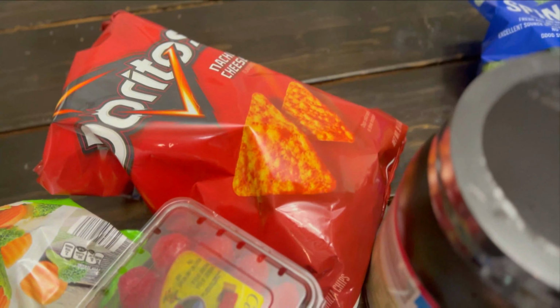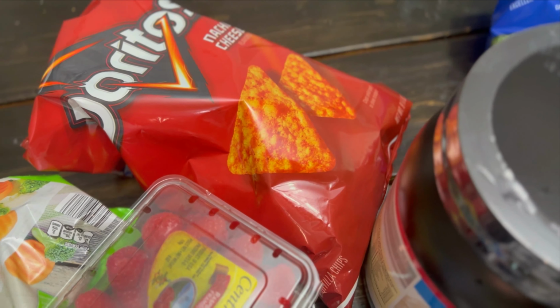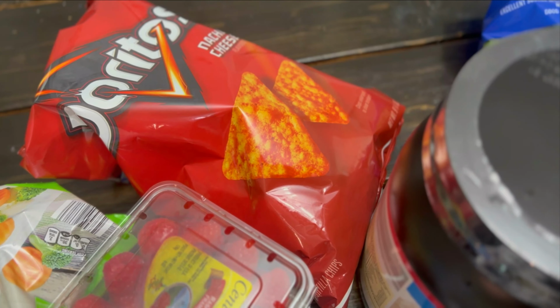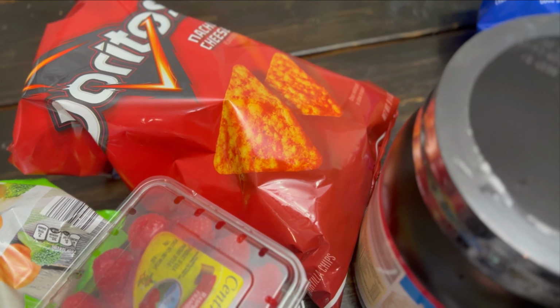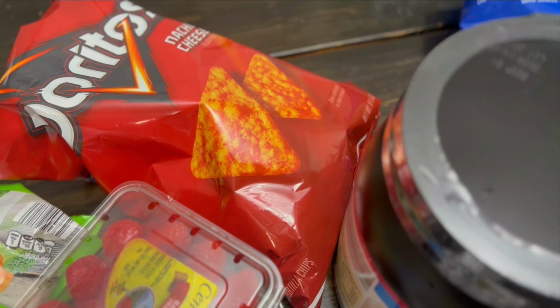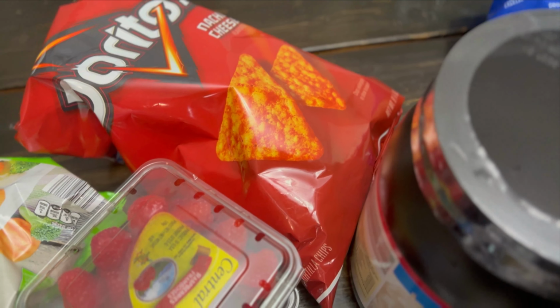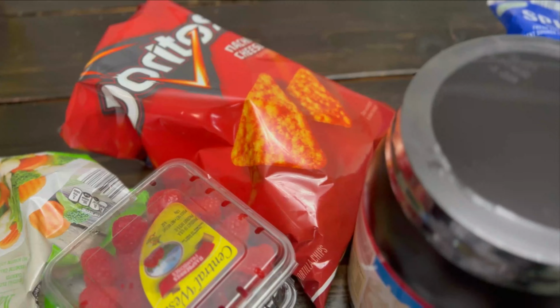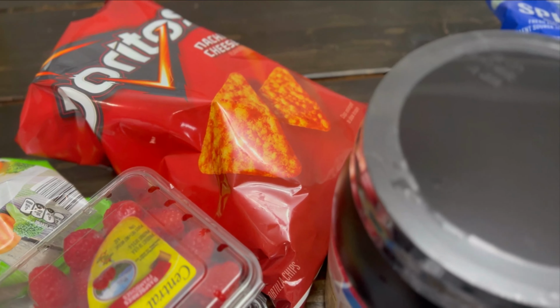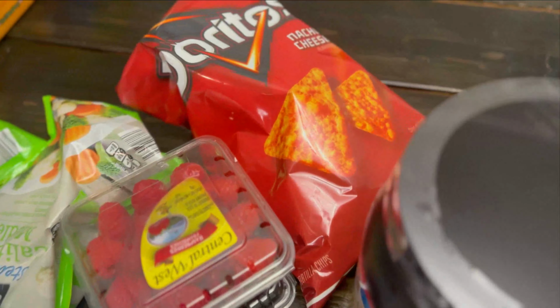Okay, so Taco Tuesday. Last week I got the Aldi's brand of the nacho cheese chips, and the family didn't like me for that. So I went ahead and got the Doritos. This Doritos was $4 and some change. Same chips, just different bag. That other bag was like $1 and some change. This was $4, so I splurged on this for them.